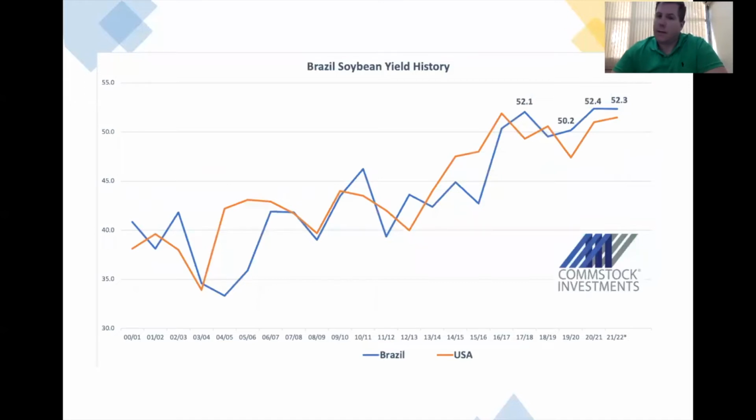Looking at the soybean yield history, it's interesting to see how that compares to the United States. You can see that they both have more or less been going up together, so there's been a pretty significant upward trend. However, in the last couple of years, Brazil's overall yield has actually overtaken that of the United States. Last year was at 52.4. Actually, I think in the last CONAB report, they increased this to 52.5. And if that becomes true, which is still a long way from happening, that would be the highest yielding crop in Brazil's history and would beat that of the United States.